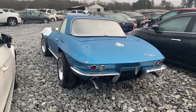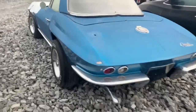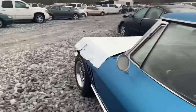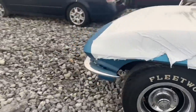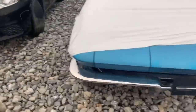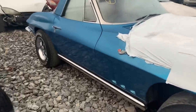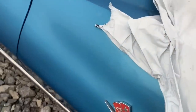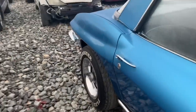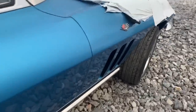Corvette Stingray. I don't think I've showed y'all this before. I think this one is this new. This is a nice little car right here. Well, we're gonna look at the whole car first, and then we'll go on the inside. I don't know why they got tape over the front, but it's a nice little car, man. Got the old Chevy badges. 1965 Corvette. 1965 Marauder tires. Dang, got some big vents.